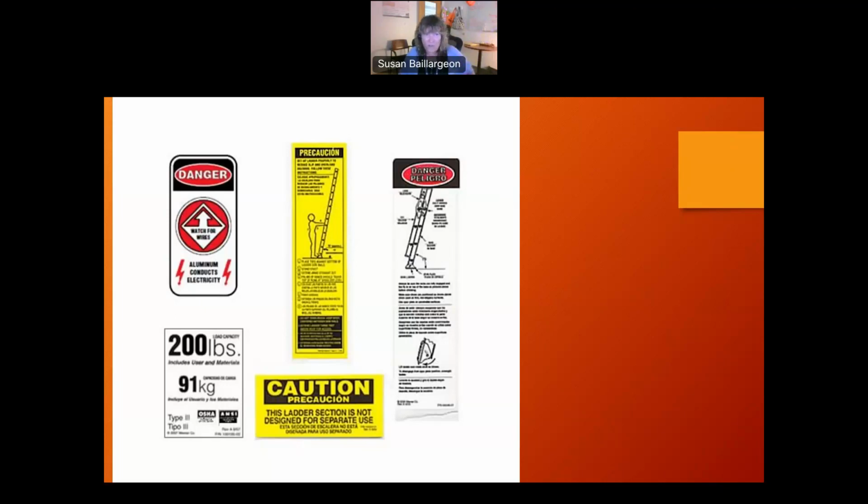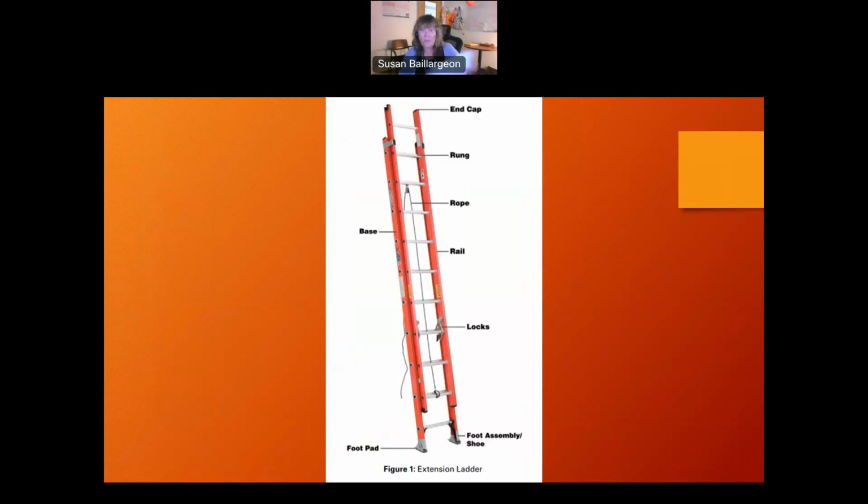And what you see right here is a sample of a label that you'll see on a ladder. It's typical for an aluminum extension ladder, and it has a type 3 duty rating. So you can see some of the information down here. It's type 3. It'll hold 200 pounds. That includes the tools and everything that you're carrying.